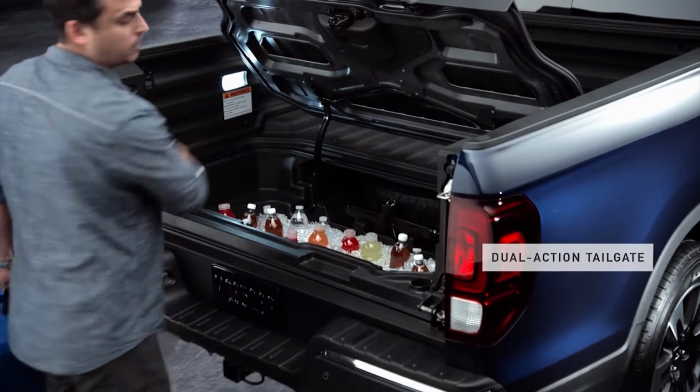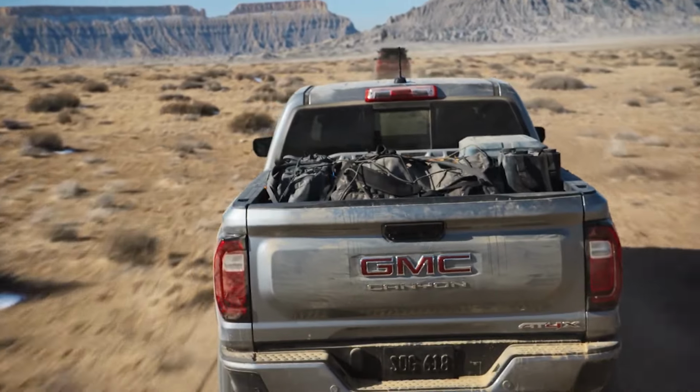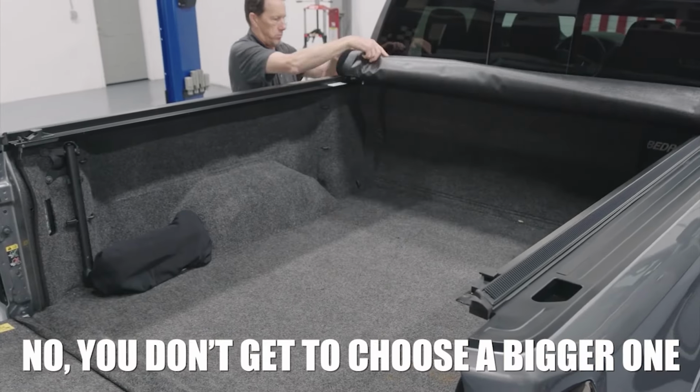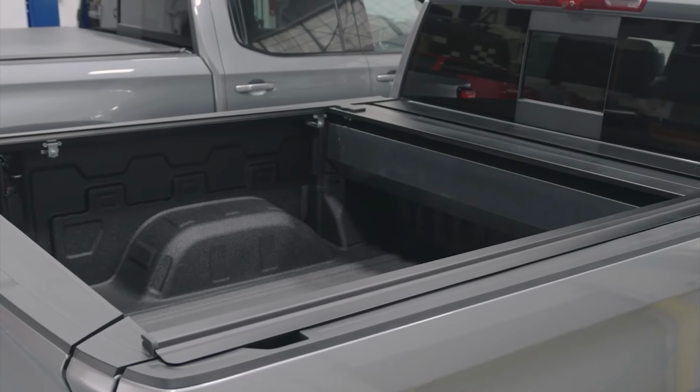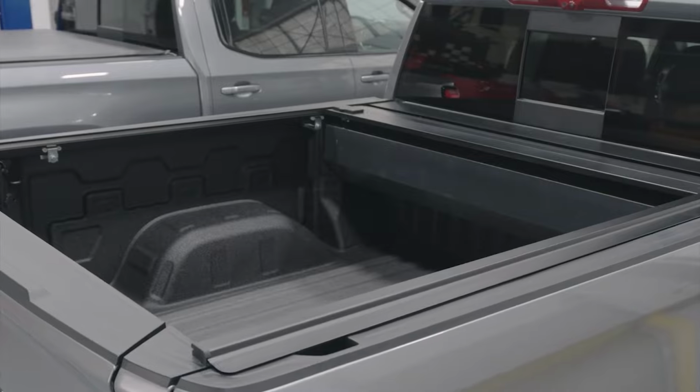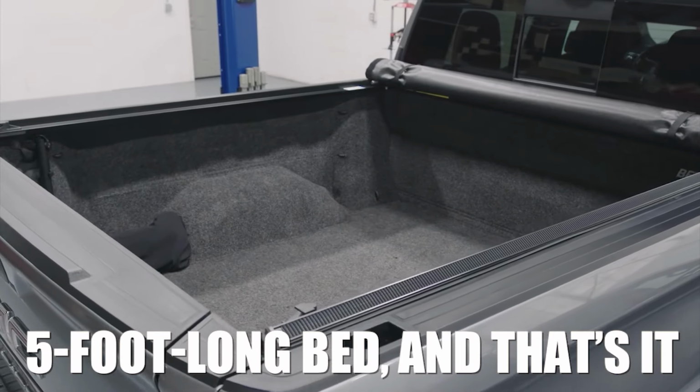And what do you think? What kind of a truck bed does the Canyon get? A 5-foot one? No, you don't get to choose a bigger one, like its competitors offer. And no, you also don't get any kinds of special cubby spaces or hidden compartments. You just get a 5-foot long bed, and that's it.